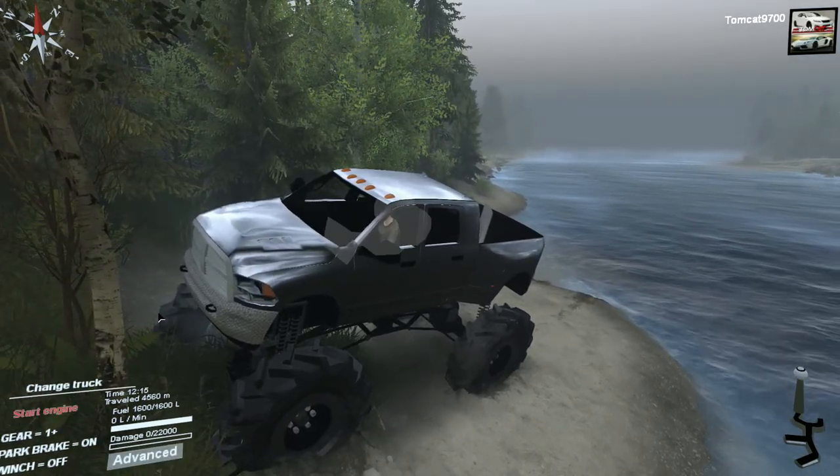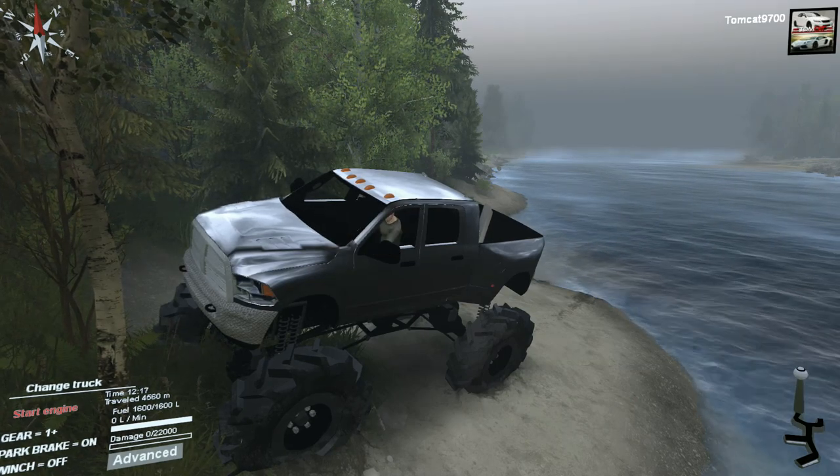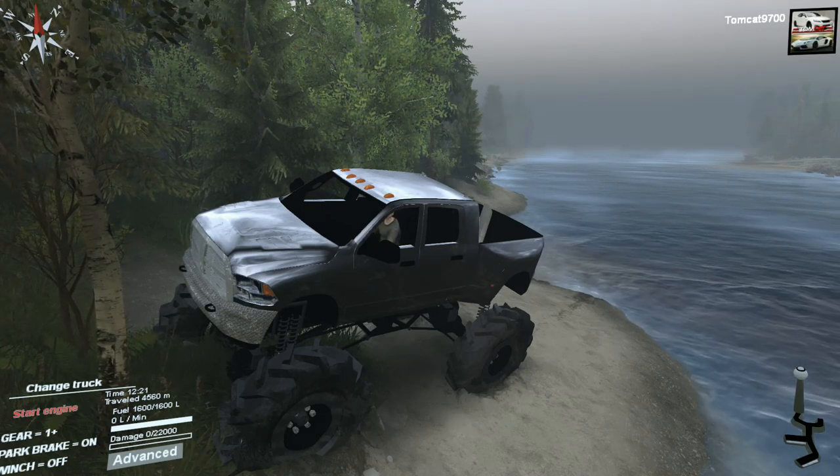So I know this video was a little bit shorter than my usual Spin Tires mod spotlight videos, but there's really not much else to show with this truck on this map. But I think what I'll do in a future episode is take this to a dedicated mud map and see how it does there.